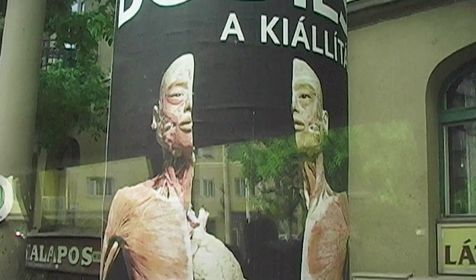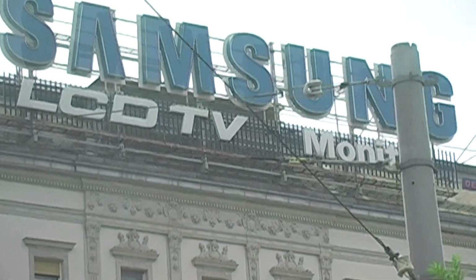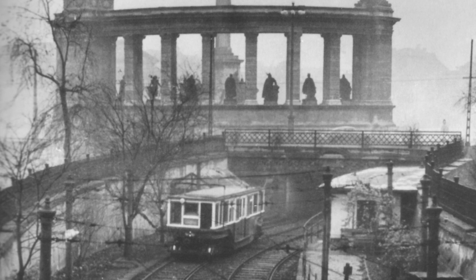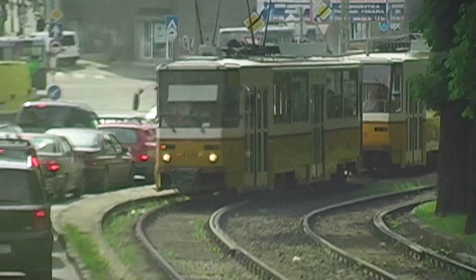Today, Budapest is Hungary's hub for everything from culture to commerce. It's also home to Europe's very first subway system, which opened in the late 1800s. Because Budapest just doesn't serve looks, it serves infrastructure.